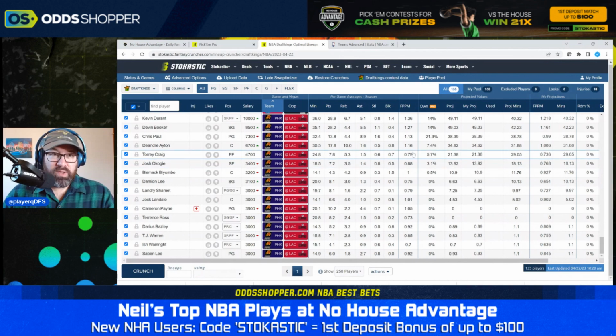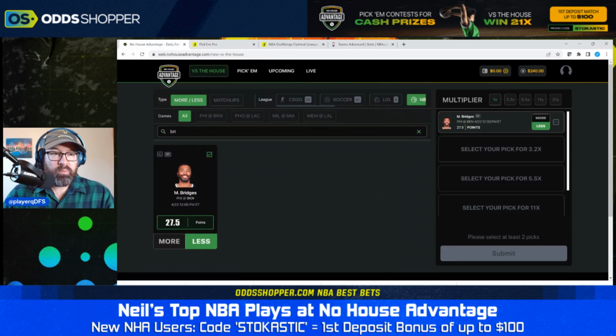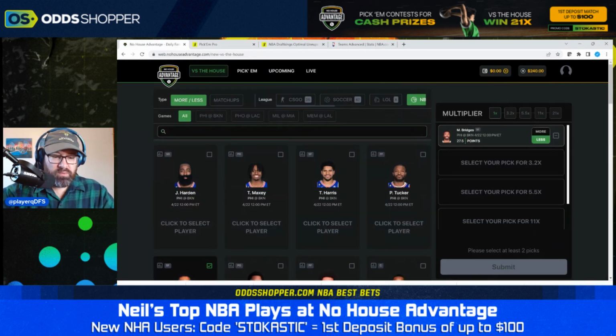So we already like the under on 9.5 points for Tory Craig. We've got him projected for 7.8, and I think that there's some possibility he plays even fewer minutes. So I like taking the under on Tory Craig points. We'll throw that in here as well.